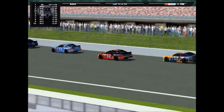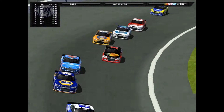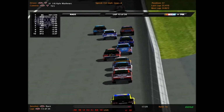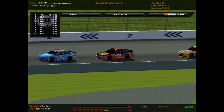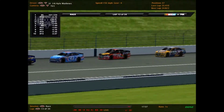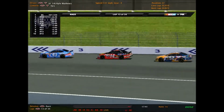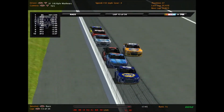We're going to kind of go through the field here. You see Seth Cole. Here's our points leader, by the way, Kyle Matthews. He came into this race with a 7-point gap over second place in points. And it was a 45-point gap going into Daytona, but when he had a bad run at Daytona, it really screwed him up. He came into this race 7 points ahead of the 3-car, Nick Altendorf.